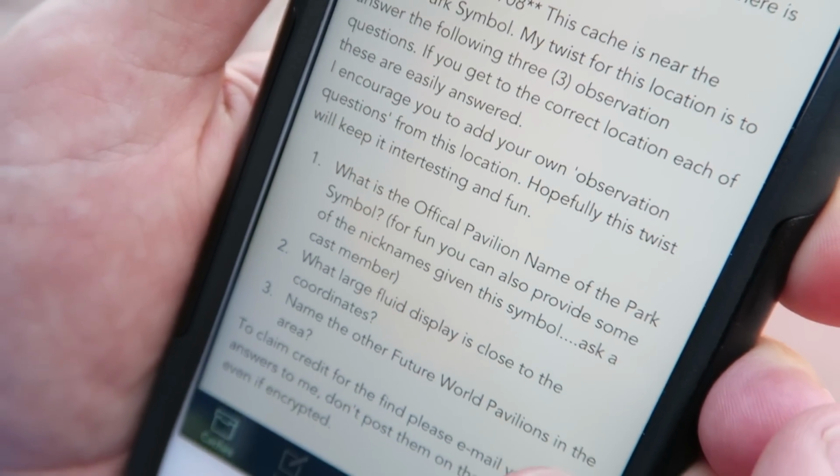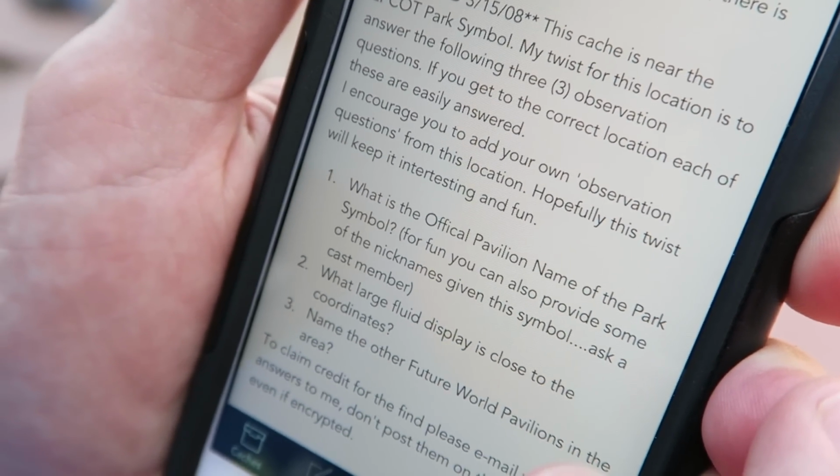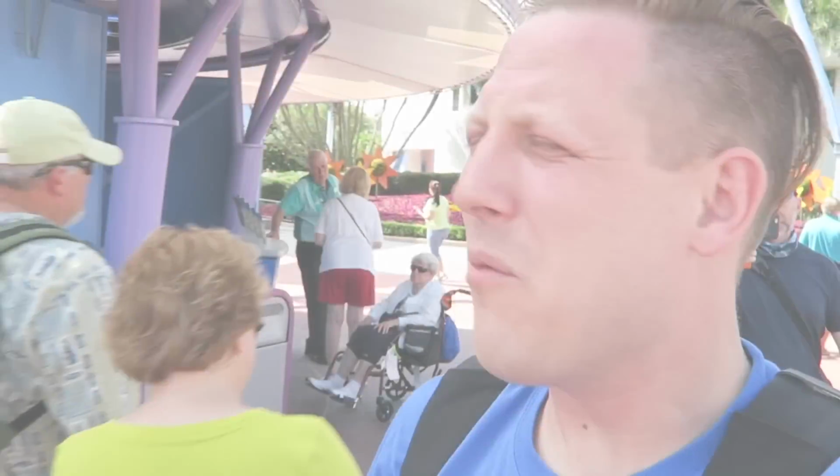Epcot. We gotta get all this information. What is the official pavilion name of the park symbol? What large fluid displays close to the coordinates? And name the other future world pavilions in the area. We're walking in Epcot. It's a lot of fun. Look, I found the first point. It is a water fountain, and I have to get the name of the water fountain.